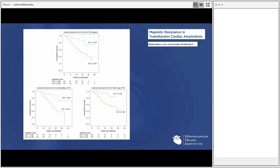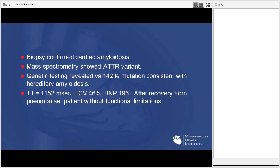And what I have found is that in patients who have just the ATTR variant, and this means hereditary or senile amyloid, the higher your ECV, the worse your outcome. Now they use 58%. This is primarily to generate a graph. It's not a binary percentage. If you're 57%, your outcome is great. If you're 59, it's terrible. It's not quite like that. There's clearly some increase as the ECV increases. And you can see again, if your ECV is high, your outcome is less desirable.